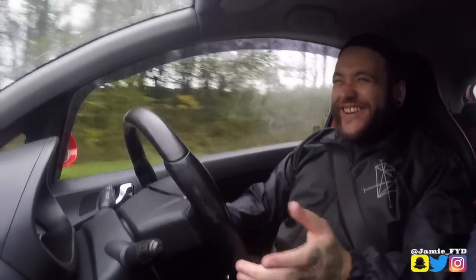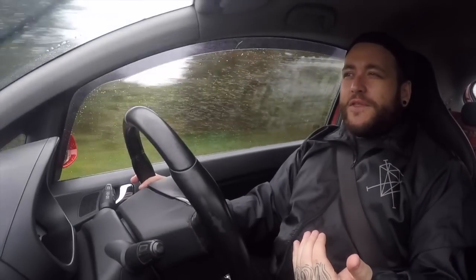You don't go to McDonald's in it, you go to KFC. There we go, guys. Don't go to McDonald's in your Corsa VXR. So guys, I hope you liked the video. I genuinely like these little Corsa VXRs, and price wise, you can get one for pretty cheap these days. They have not necessarily plummeted in price, I think, but you can get good value in one of these cars.